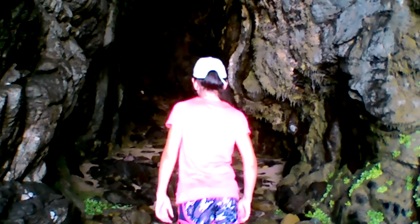It looks like one of those movies. It does look like a movie set. It's quite spectacular. I don't think I'm going to take the video all the way in. It just gets too dark at the end, but you get the idea. It's quite a nice cave. Oh, and the roof is quite high.